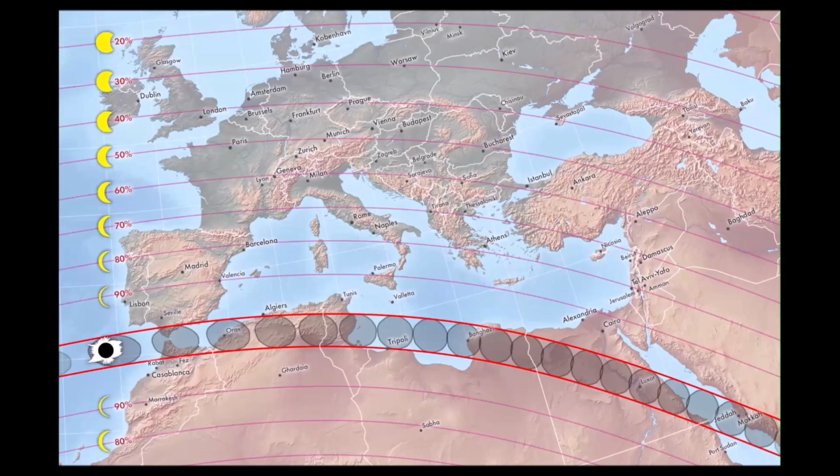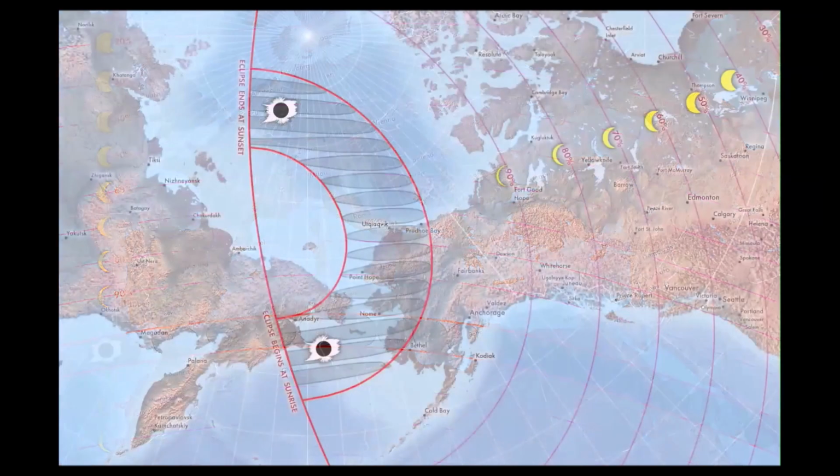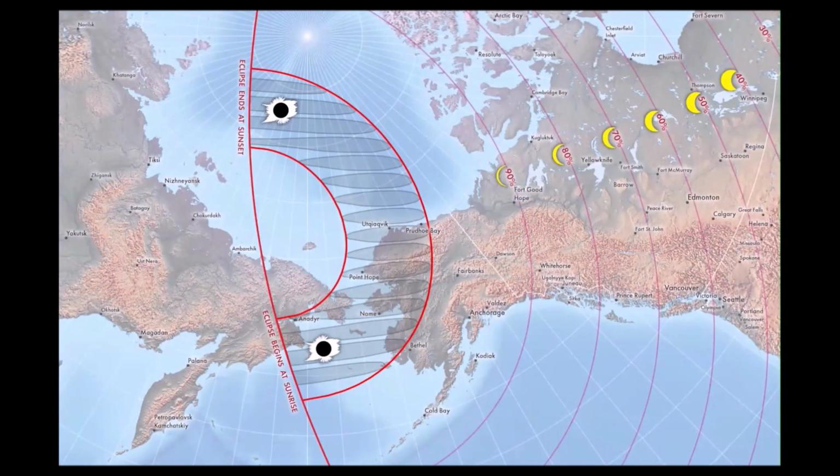So that's only 3 years from now. And again, if you get the eclipse bug, this is a great trip. There's going to be ships in the Mediterranean. Now, when is the next US eclipse?